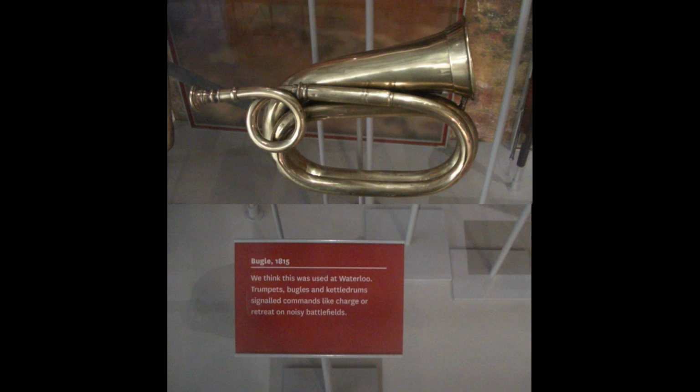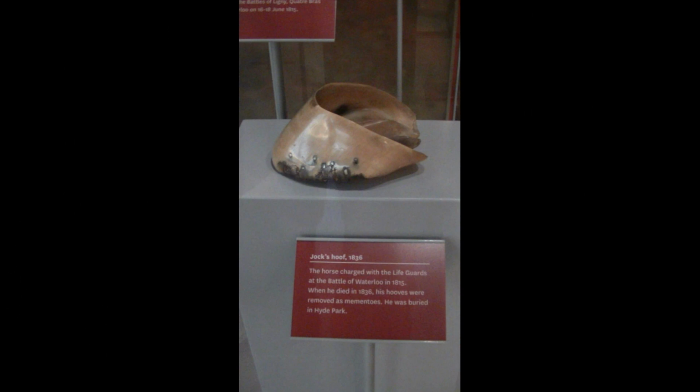So this bugle was actually used at the Battle of Waterloo, but they've also got another one. I think I've got an image of it coming up later, that was actually blown at the charge of the Heavy Brigade during the Battle of Balaclava in the Crimea. Lots of remains of beloved horses that had a particular role in military history.